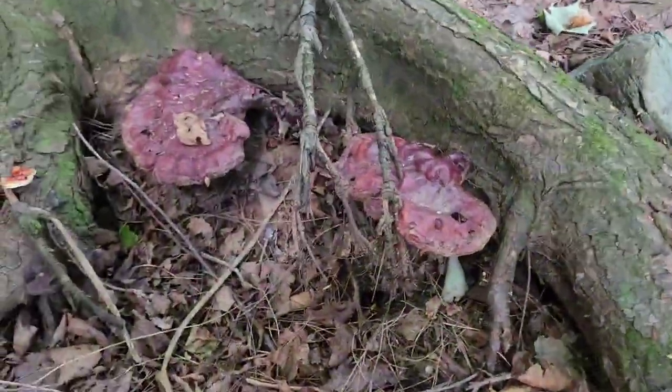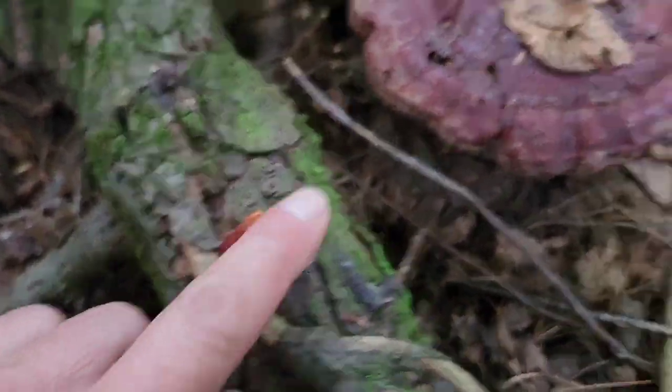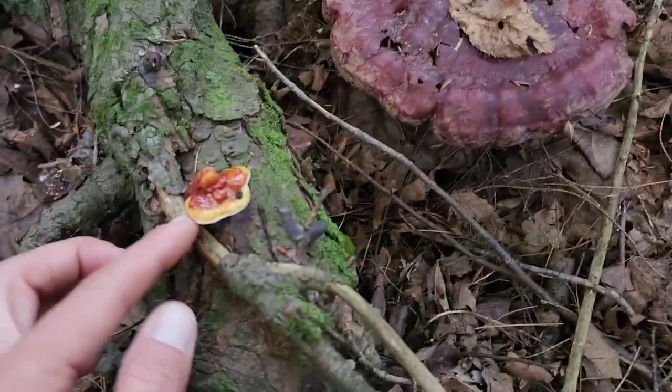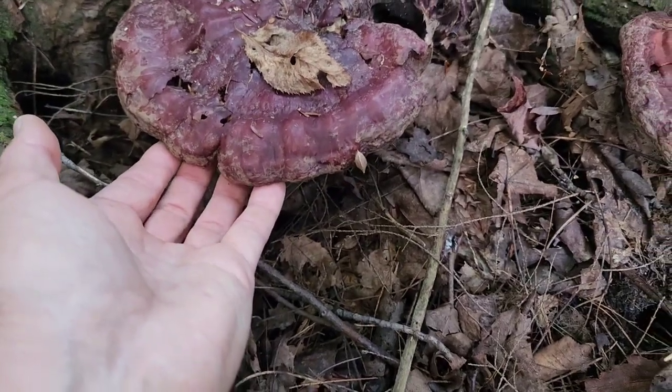Oh, cool. These are reishi mushrooms. Oh my god, there's a fresh one. Oh, these are older. Obviously, these are medicinal mushrooms. This must be off of a hemlock. That is so cool. Wow. Well, I'm liking this place already. I'm finding all kinds of mushrooms in here. This is so exciting. I'm hoping this fall I'll get some great flushes of my shiitake mushrooms at the cabin.